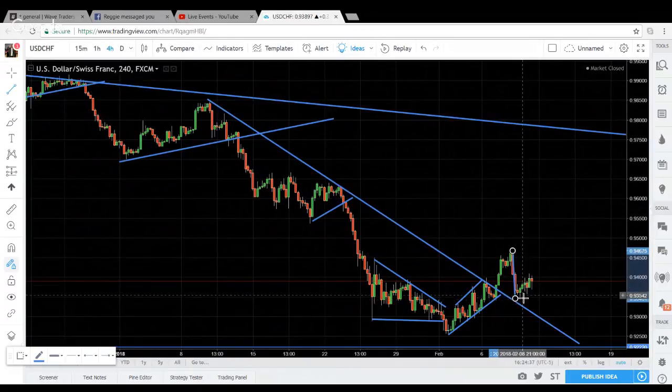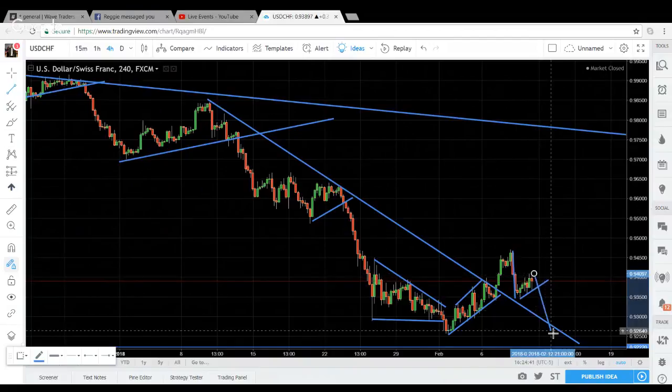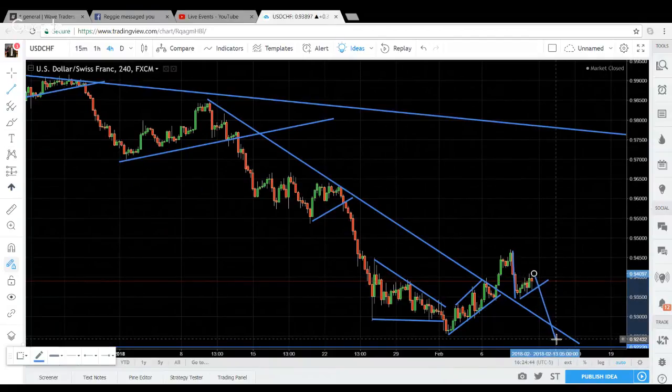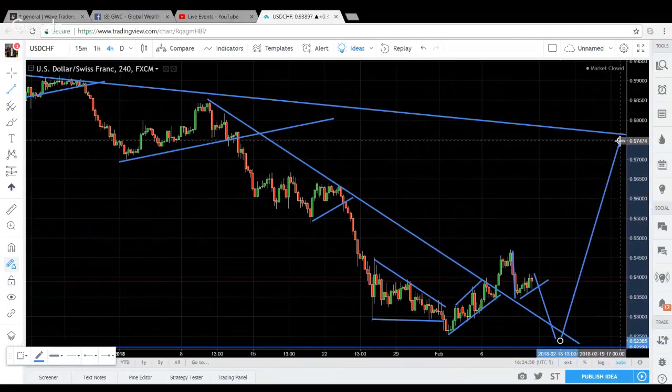Now you guys should see it. What do you think is happening here? We could see probably basically another down move, probably back down to the low, right? And if it touches the low and even breaks it, we can expect a nice move all the way to the upside, right? Long term.